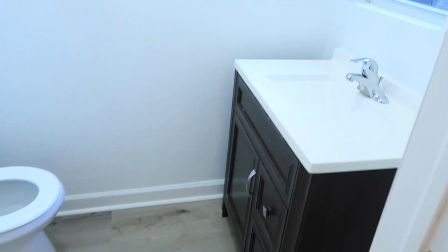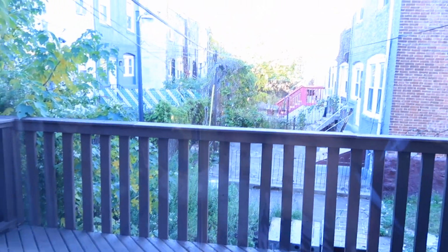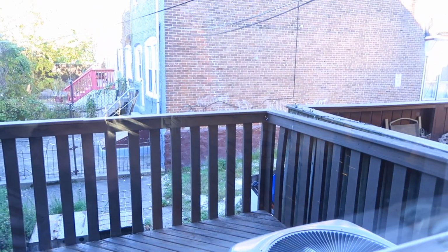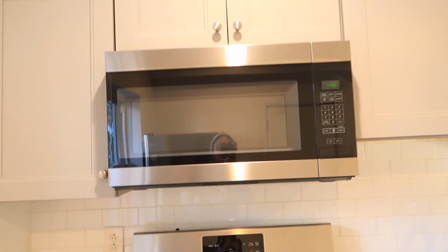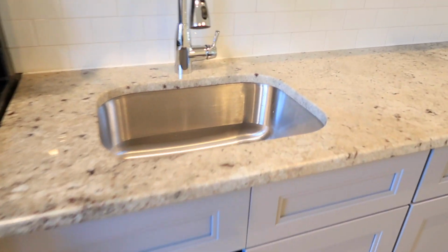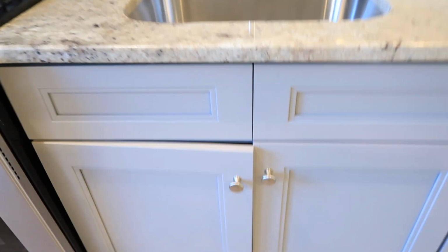Shh, guys. Y'all are loud. Here is the half bathroom. Not much to see, but a big window. The back door, the refrigerator. The back door leads to a deck. I couldn't get out there, so that's that. Whole microwave, gray cabinet situation. Nice big faucet and no dishwasher, so they better be ready.